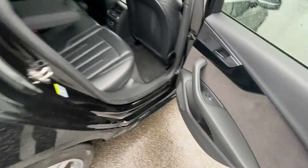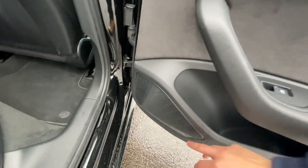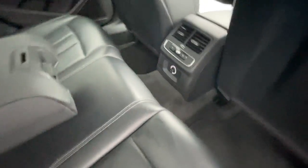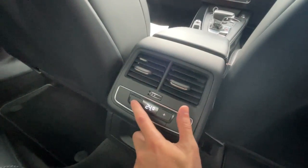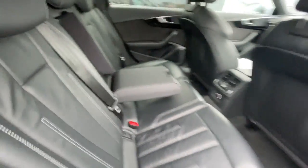I'll just show you the back. In the back, as you can see, it's got the premium sound system with the 3D sound, electronic windows, storage compartment, carbon black leather seats with the lovely armrest. It's got the air conditioning unit there, digital air conditioning unit, which you can change the degree. 12-volt plug socket, so we've got 2 12-volt plug sockets. Plenty of leg space, well looked after by its previous owner. Yeah, really nice regarding the interior.